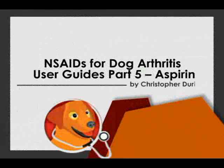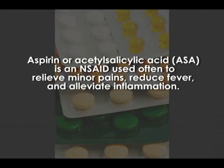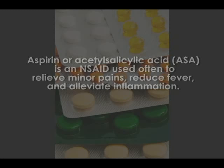NSAIDs for dog arthritis. User Guides Part 5. Aspirin. Aspirin, or acetylsalicylic acid, ASA, is an NSAID used often to relieve minor pains, reduce fever, and alleviate inflammation.